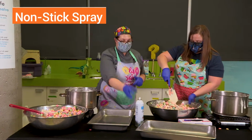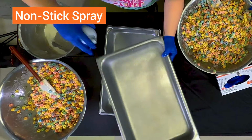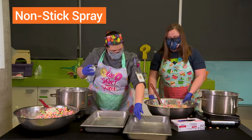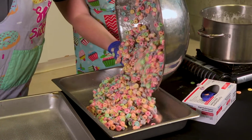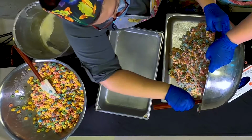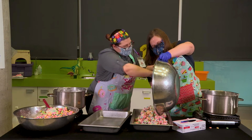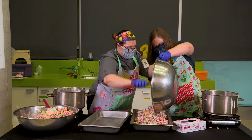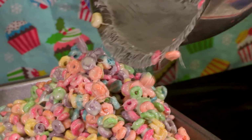Yeah. I'm gonna do us a favor and I'm gonna spray our pan. So once we've got it all sprayed, we're gonna take our bowls. Okay. And we're gonna pour them directly into our pan. Oh my goodness. You wanna make sure you get all that yummy goodness off the bottom. All that cereal out. You can see how sticky it's getting already.